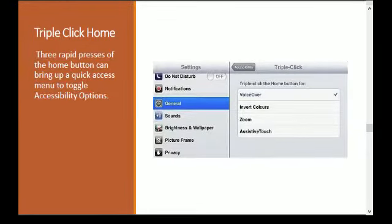Triple click home is a feature where 3 rapid presses of the home button can bring up a quick access menu to toggle various accessibility options that you can set in the settings menu beforehand. However, if you have guided access already activated, this won't work, so you just have to make sure to have one or the other. If you have guided access on, you won't be able to use this, but you can just turn guided access off.